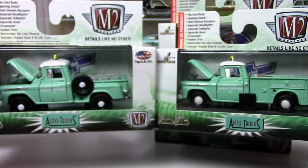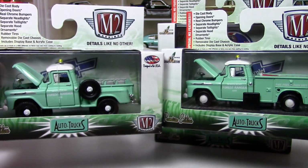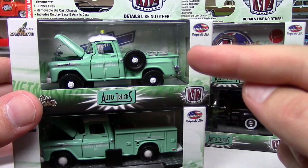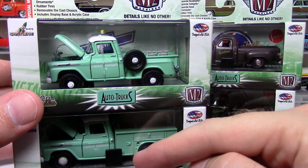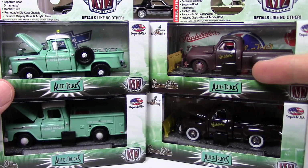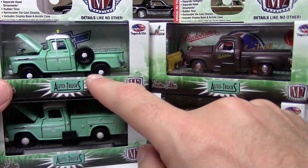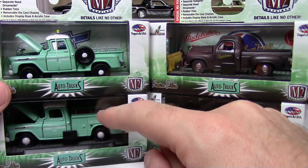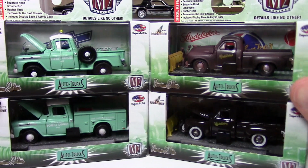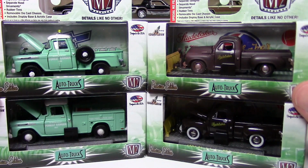So I love this thing. I love both of these. I think these may be one of my favorite releases of all time from M2 Auto Trucks. I just think they're being really smart about the variations in these and the color choice and the concepts behind these, with the muddy version and the regular version, and then doing the Forest Ranger and the brush truck version. Really cool, really catering to I think a discerning adult collector.